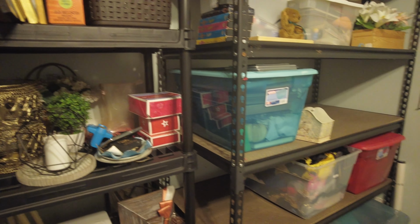I love it, but it was just not feasible this year with Cooper. Again, new puppy, chewing. You know, it is what it is. So I'm keeping it though. And so that's pretty much where we are for these shelves. And that's where I ran out of time.